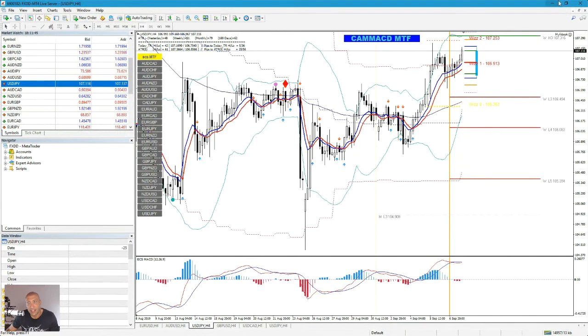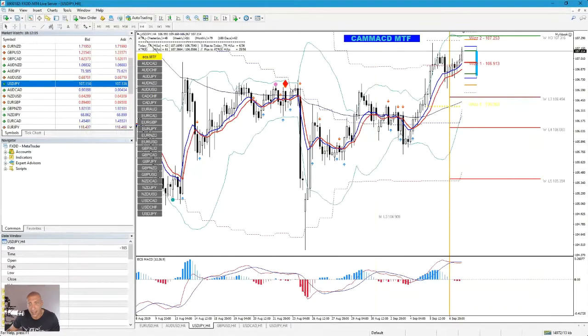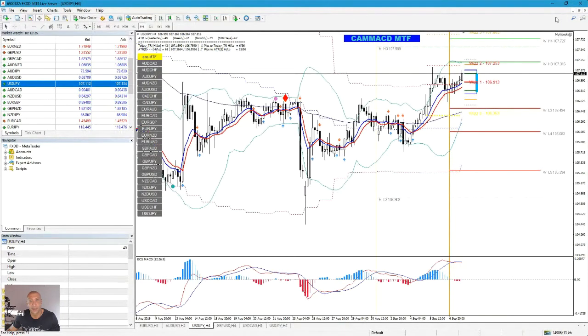Yes, 106.70 here if the price makes. This is an order block. 106.60 to 70. This is going up, and down is, well, 106. Definitely here, 106.30. Stop loss. Always add a spread to your stop loss. The target for the move, 107.40.